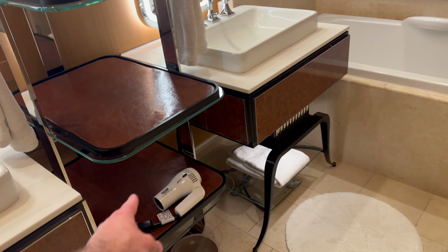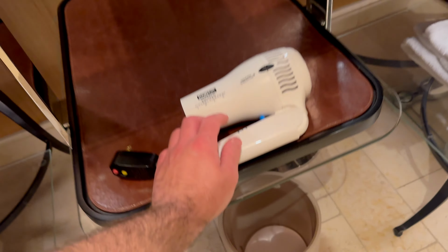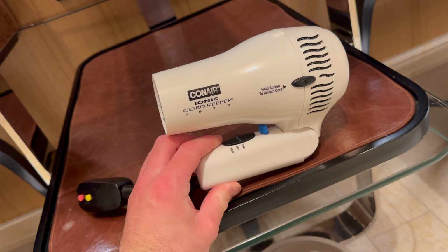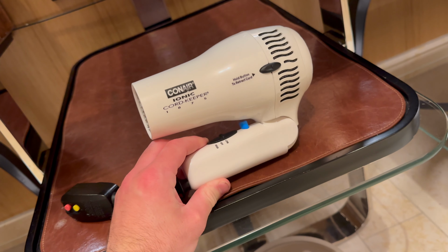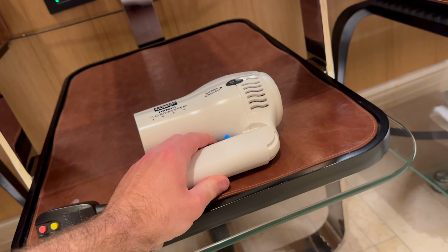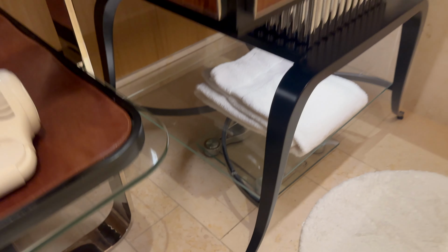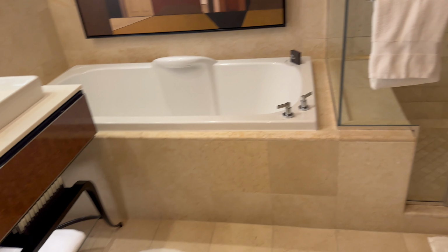The only thing I think this hotel can improve on is the hairdryer. A Conair, look, I get it. It is a hotel, but my Hyatt Centric, which is like not even a super fancy hotel, had a Dyson hair dryer. I feel like if the Wynn put a Dyson in here, that would just really complete the whole experience. There's even a scale. What? I did not even see that.